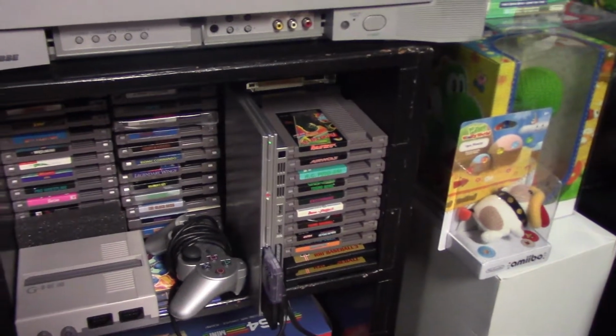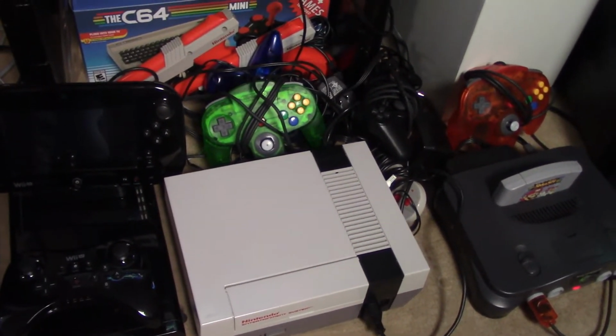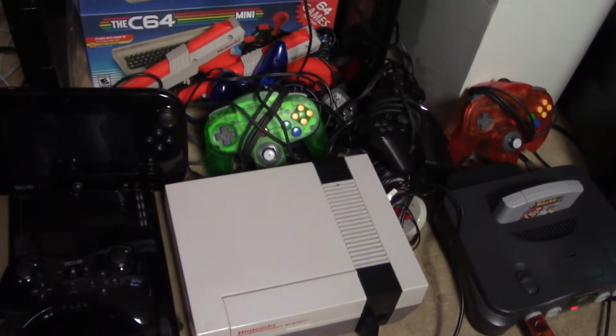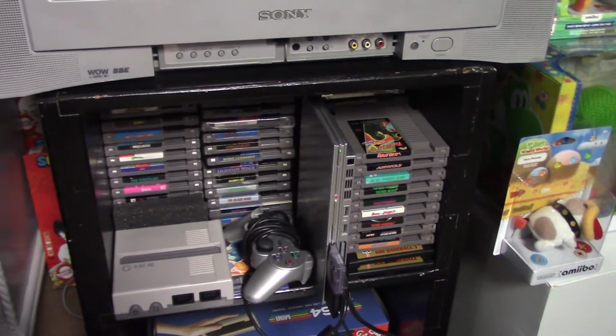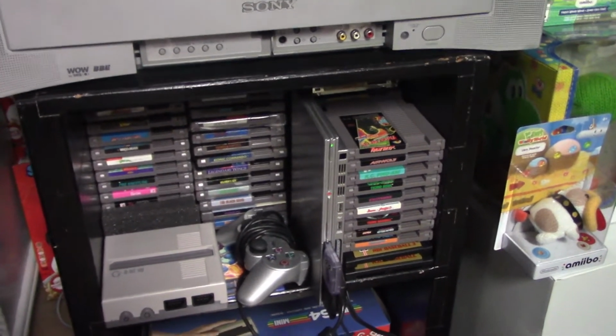Those are all my actual NES cartridges, which I have this one right here, the original toaster model, the one that I had as a kid. So definitely, the one that I like to play on. And I got a PS2 kind of slammed in there. That thing's so slim, it just fits in there perfect.